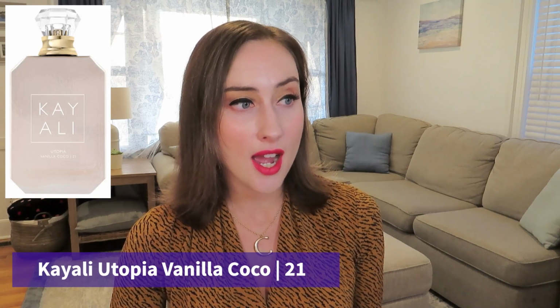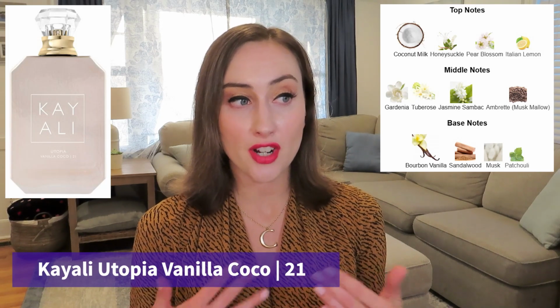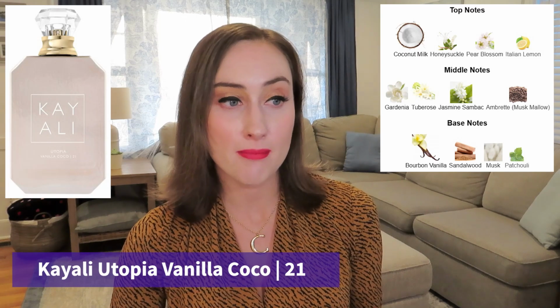Then number 12, I have Utopia Vanilla Coco. This one has top notes of pear blossom, Italian lemon, and coconut, middle notes of gardenia, tuberose, and ambrette, and base notes of patchouli heart, vanilla bourbon, and musks.